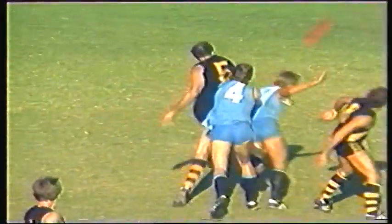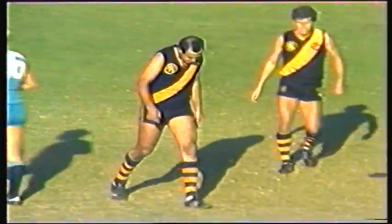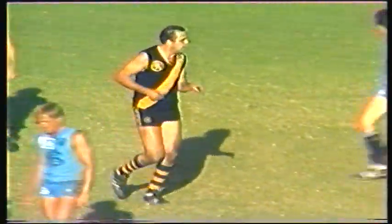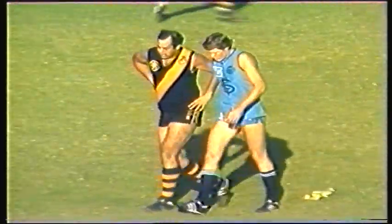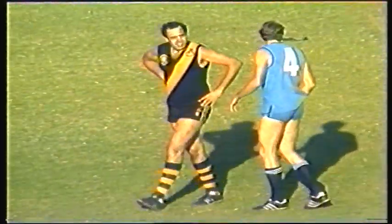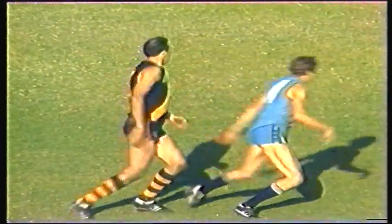They've really worked hard, both teams. Carey takes it onto his left boot. The big fella's had a shot for goal. It's just wobbled away into the breeze. A minor score to Carey. Glenelg 15-15. Sturt 12-11. And Peter Carey just showing once again how mobile he is. Even though he's big and lumbering, his ball skills and his manoeuvrability is still excellent. If he gets his hand on the ball, he can do anything with it.